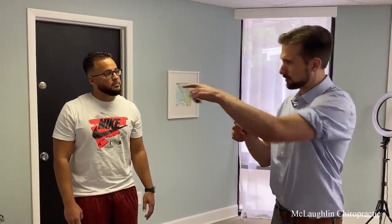Mainly the joints have a capsule, a fluid capsule. So if I punch a wall with my knuckles and then put heat on it, my joint will swell. That's what's going to further aggravate that symptom to your shoulder blade.